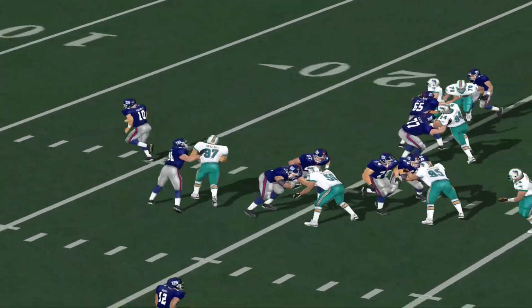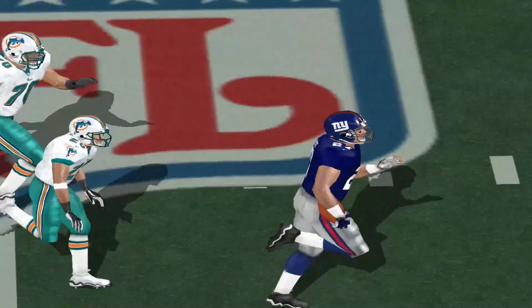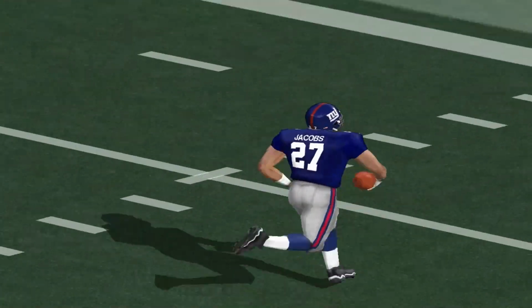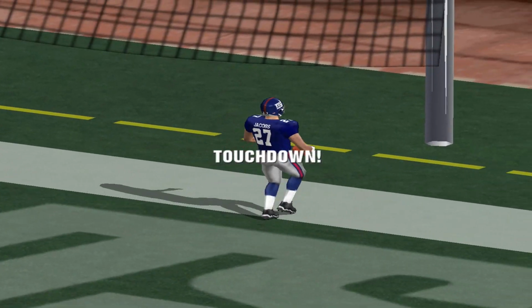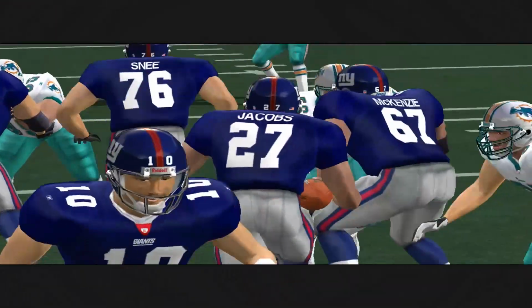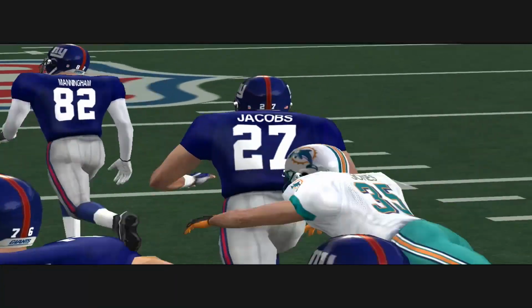Dropping back the pass on the first down. Can't bring him down. The 40, the 50, the 40, the 30, the 20, the 10. Touchdown, New York. Look at the speed this guy has. It's not all about his speed. Watch him break through a tackle and just keep going downfield. That was one heck of a run.